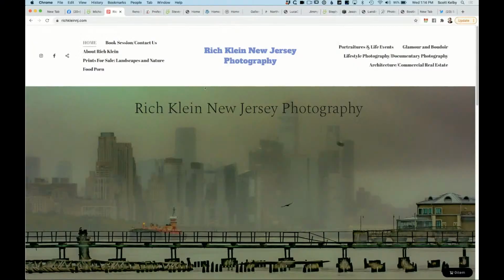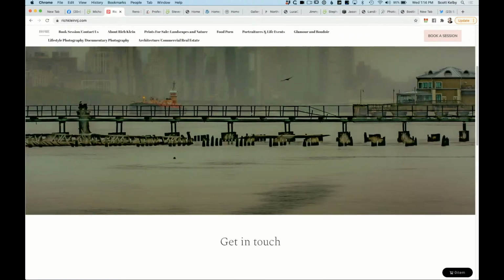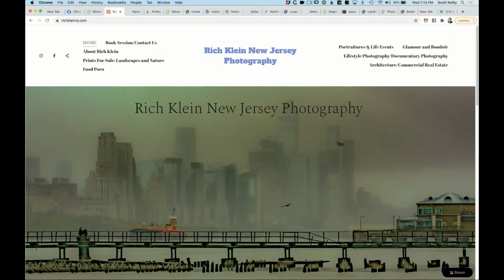Rich Klein. All right, Rich, let's look at this. 1, 2, 3, 4. We've got 4 different fonts. It's starting to look like a ransom note. All right. So first, these fonts are funky. None of them go together. Yeah, none of this works. None of these fonts. Aachen Bold you've got up there. And look, Rich Klein, New Jersey Photography. Rich Klein, New Jersey Photography. Do you really need to say it twice right in a row?